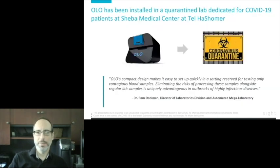Next slide, please. So this brings me to why you would want to use this for COVID-19 specifically. And one example is actually in practice right now at Sheba Tel Hashomer Hospital, we place one of our instruments in their isolation units. The isolation units are those units where they're airtight, they let in the COVID patients, but they really control what goes in and out. Prior to our technology, they had to take the blood tubes out and bring them back to the central lab equipment.